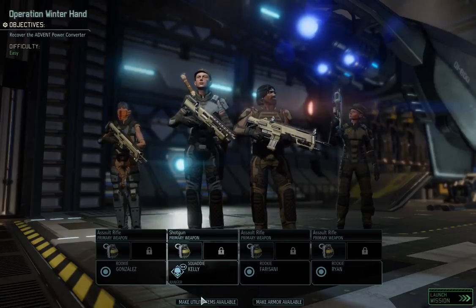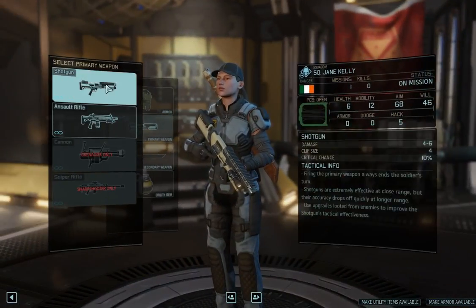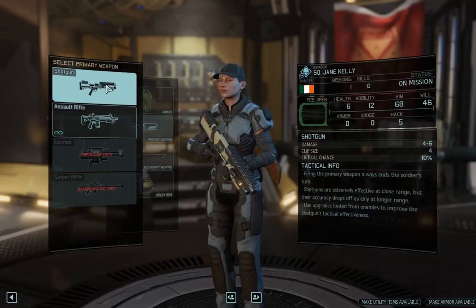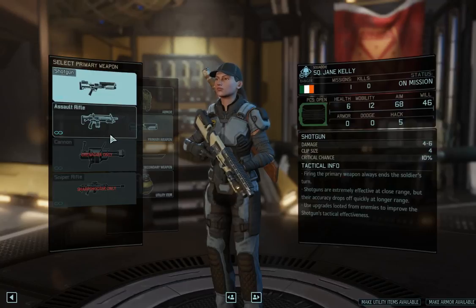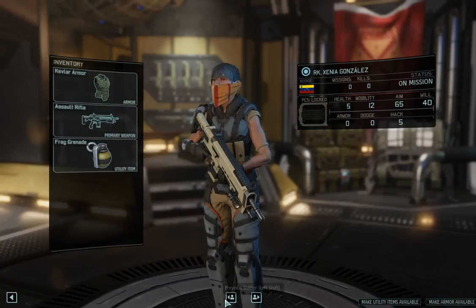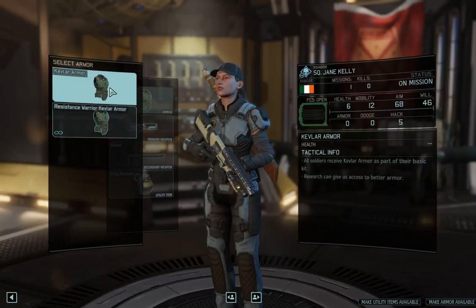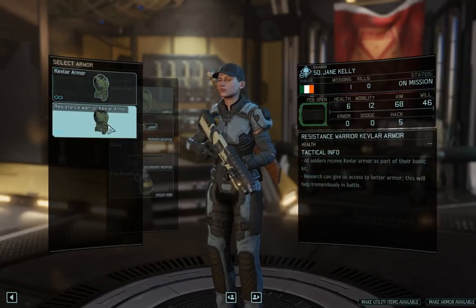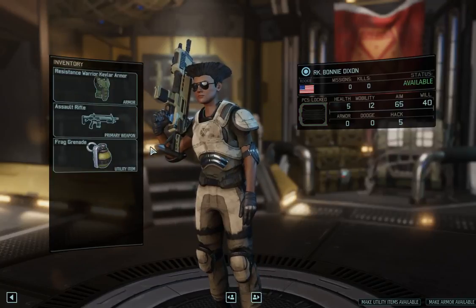Have we got any other weapons? A shotgun. Shotguns are extremely effective at close range, but their accuracy drops off at longer range. Oh, well, assault rifle. End of turn. Find prime weapon. Cannon. It's a Kevlar armor. Basic armor. Ah, resistant warrior armor, it just looks different.